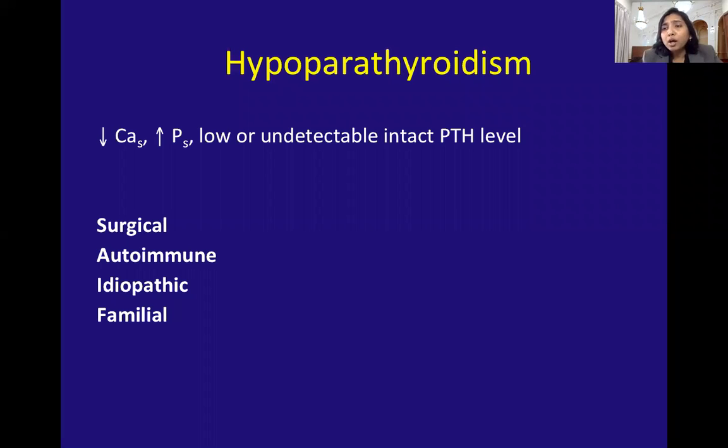Now coming to the other end of the spectrum, that is hypoparathyroidism. So I have talked about hyper, that means PTH value is high. Now I'm talking about low PTH. Because of low PTH, there is low calcium and high phosphorus. So unless and until your calcium is low or your phosphorus is high, you will not do a PTH. And if you have low calcium and high phosphorus and you do a PTH and it turns out to be low or not detectable, then it will fall into hypoparathyroidism.